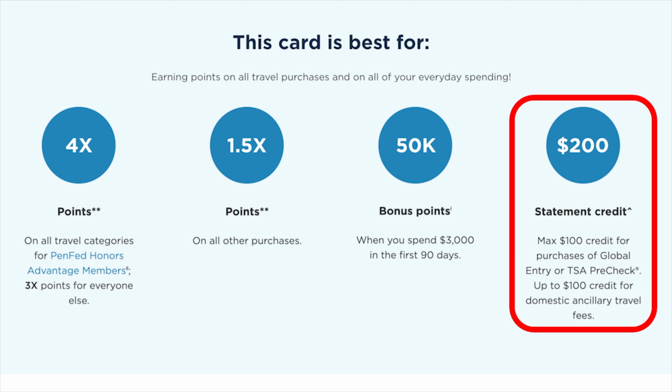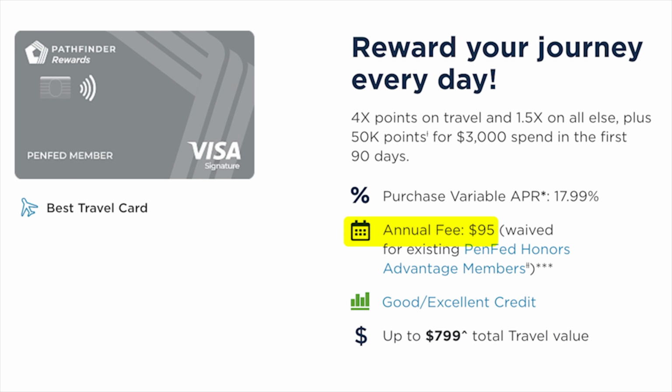This card also gives you a $200 statement credit. You get up to $100 for Global Entry or TSA PreCheck and $100 for any other domestic ancillary travel fees like checked bags or seat upgrades. Now, when you take a look at this card, you may see an annual fee of $95, but this is waived for PenFed Honors Advantage members.